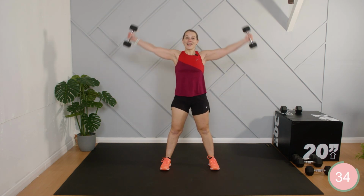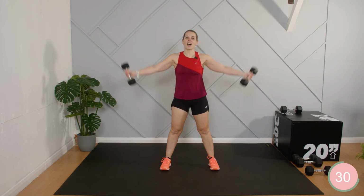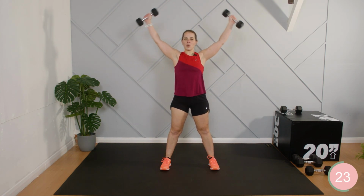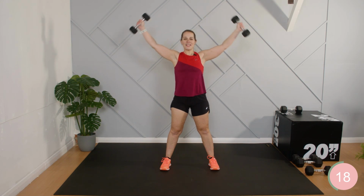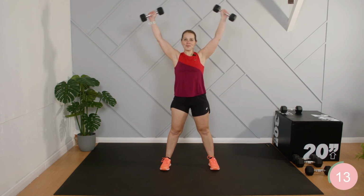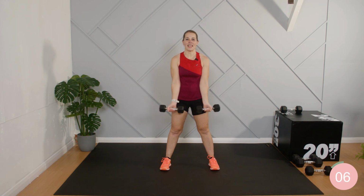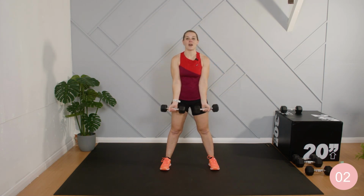Good. Lovely. So 2 semicircles, creating an entire circle here. I like to call these arm arcs. You could call them anything really, couldn't you? Full moon, half moons. Tummy's nice and tight. Yes, well done. Good. Lovely. 5 seconds. It's all there for you now.